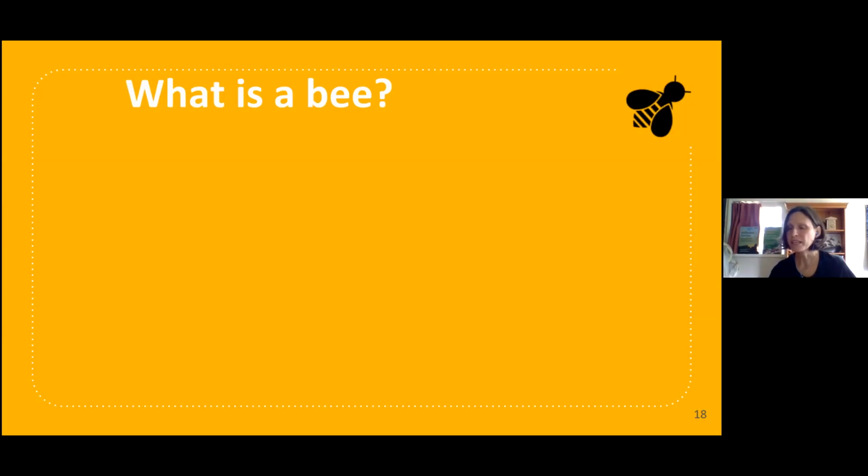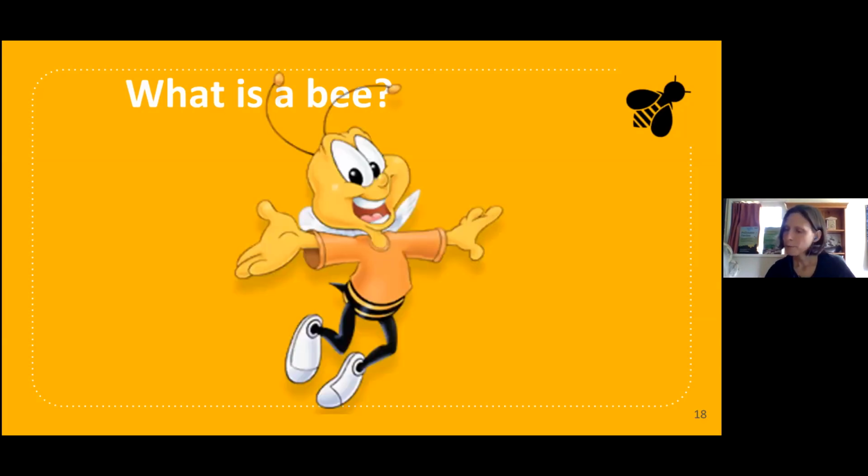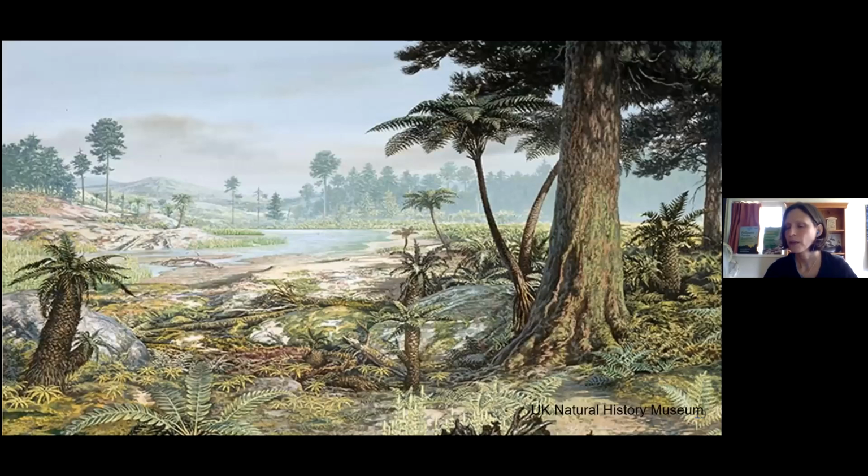Okay, so what is a bee? Well, this seems easy, right? They're on the cereal box. But I want to get into a little bit more detail about what a bee really is. So we need to go back about 150 million years during the time of the dinosaurs when our forests looked like this. So one thing you'll notice here is that there are no flowering plants.